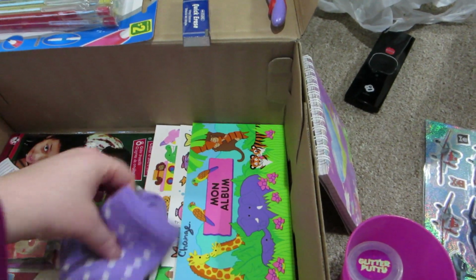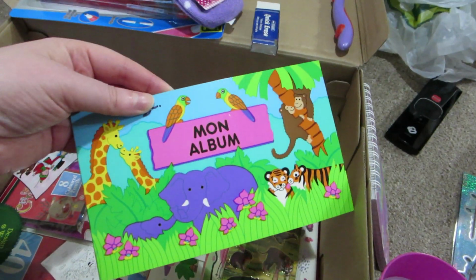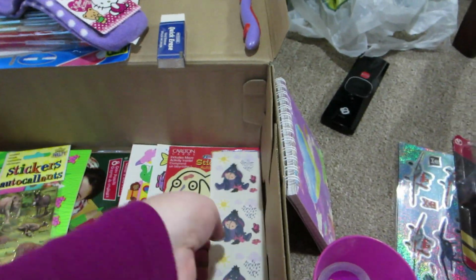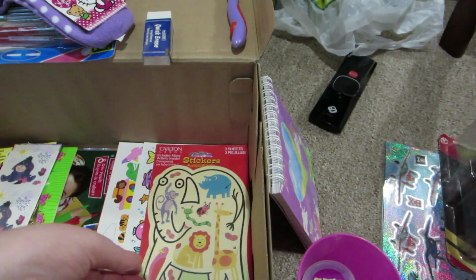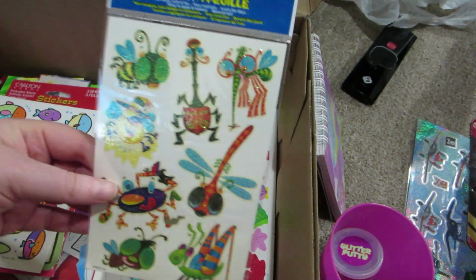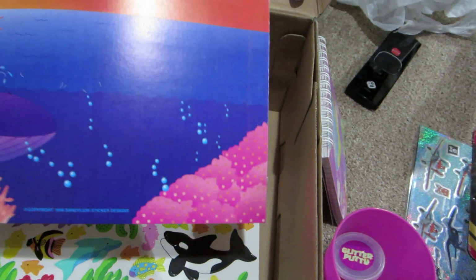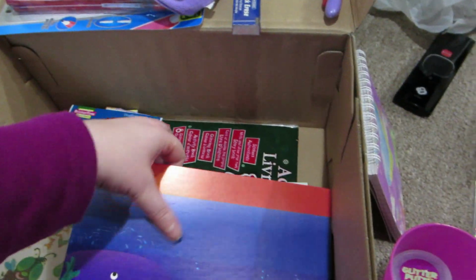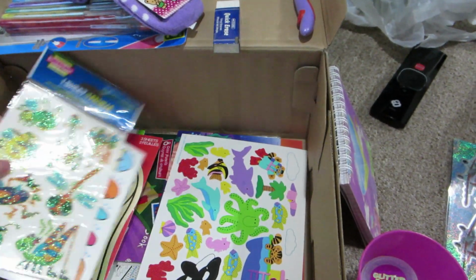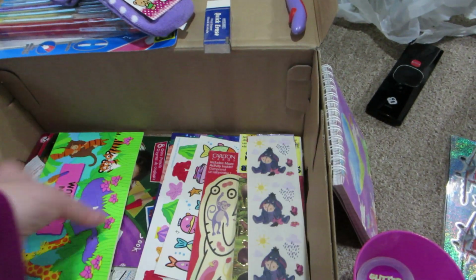A pair of Hello Kitty socks, a sticker album, and then a bunch of stickers. There's zoo animals, Eeyore fuzzy stickers, jungle animals, fish, little sparkly bugs, and then there's this sticker scene. So you can do an ocean scene with the ocean stickers. I just want to make sure that I can put this back the way that it was.